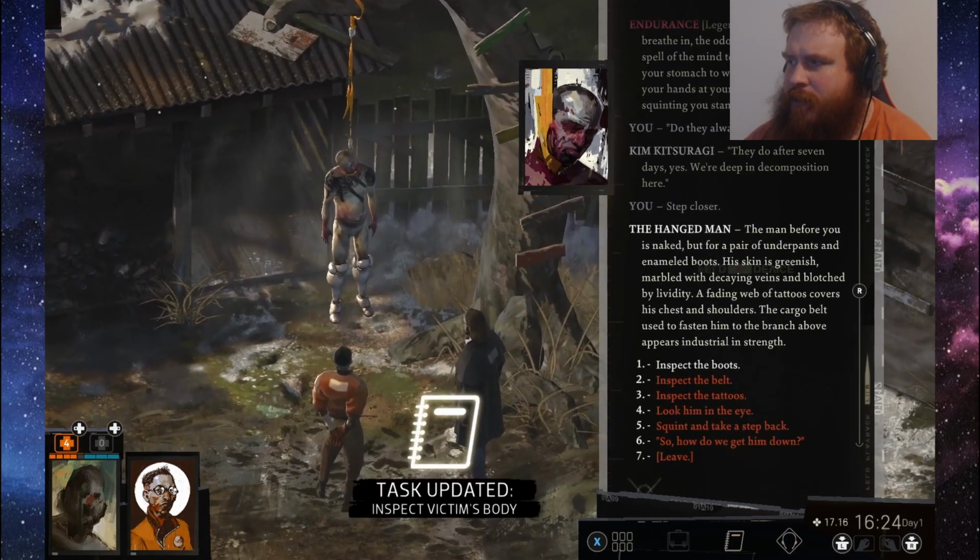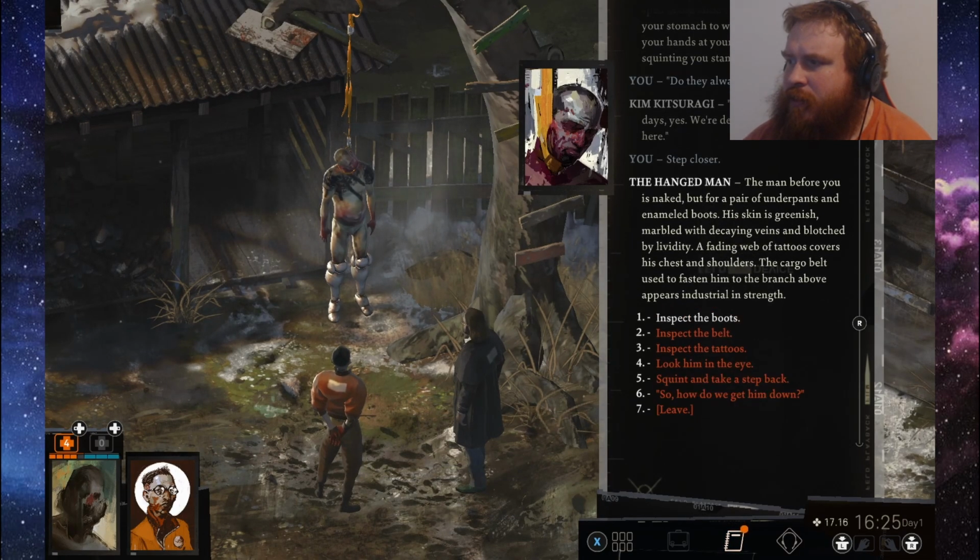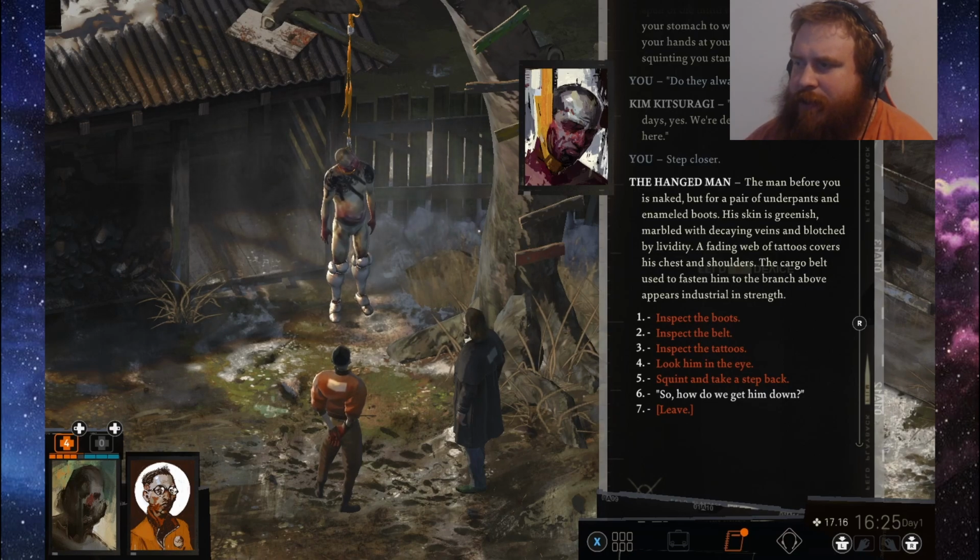Is that the man closer? Before you is naked, but for a pair of underpants and enamel boots. His skin is greenish, marbled with decaying veins, the boots blotched by lividity. A fading web of tattoos covers his chest and shoulders. The cargo belt used to fasten him to the branch above appears industrial in strength. Let's try getting him down first. How do we get him down?